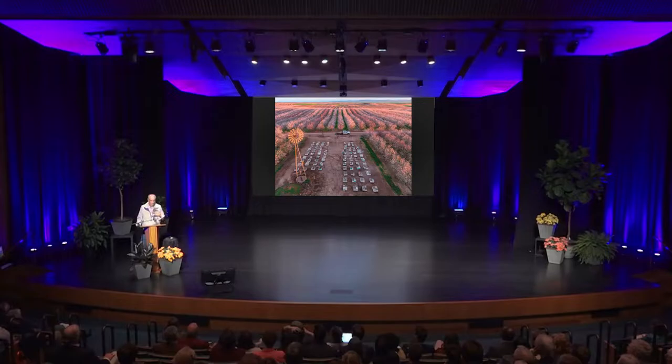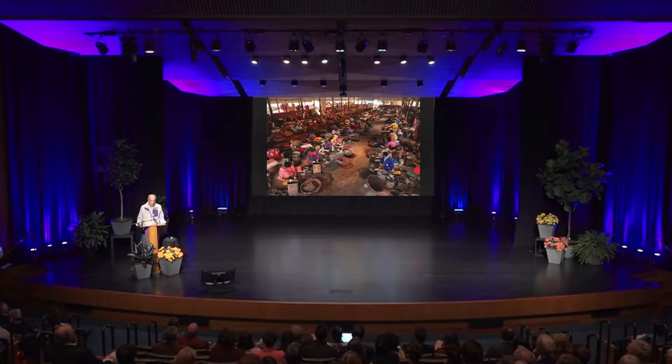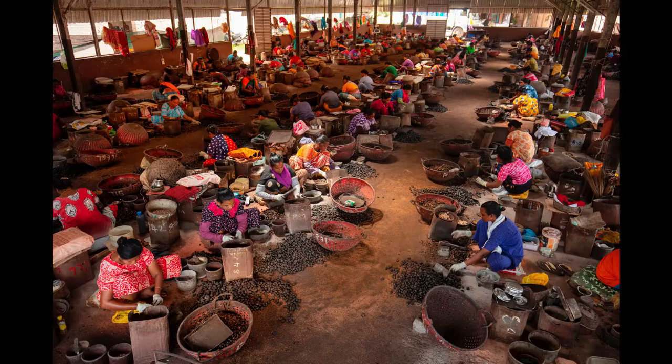This is cashew production in India. Most of the cashews are grown in Africa, but they all come to India because of the cheap labor, and these ladies are really good with their hands. Every cashew I had was opened by hand by a lady in a factory like this, sitting on the ground.